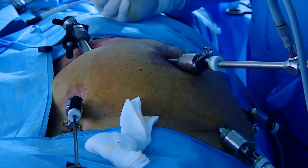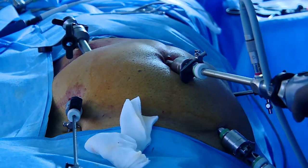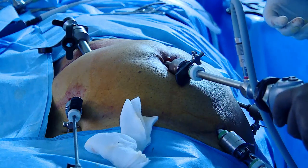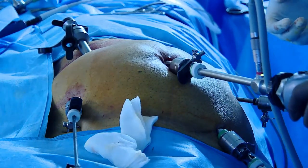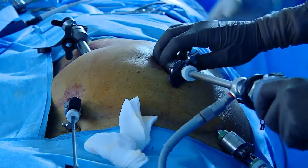We're now going to the transverse colon mobilization and basically going to approach the tumor from the distal side. For the people in the audience who have just arrived, these are adhesions from an ulcer surgery that this gentleman had about 30 years ago.